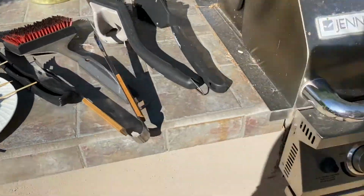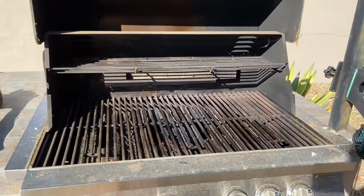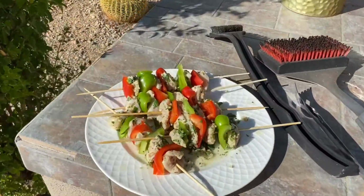All right, it is time to get cooking. We already started the grill. I literally have to use an oven mitt just to open the grill because it's so hot out. So we're just gonna pop these on.